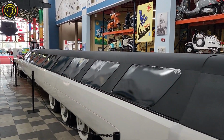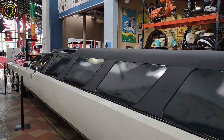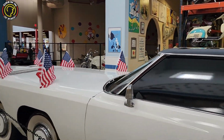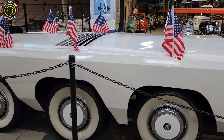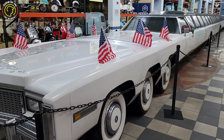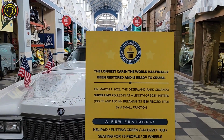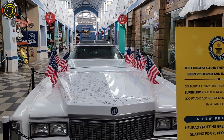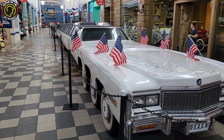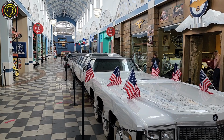This is it. No, we're not there yet. I would really not want to have to drive this and take a corner. Look at this thing. This is just crazy. It's like a half mile long. The longest car in the world has finally been restored and is ready to cruise. Holy schmolies. Seriously, that is the biggest car I have ever seen, and apparently the biggest car in the world.